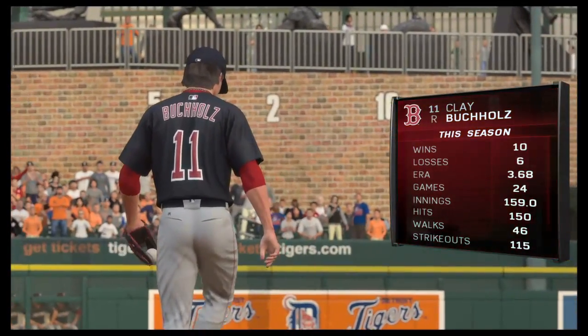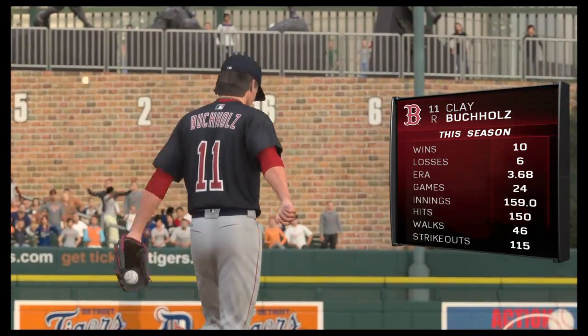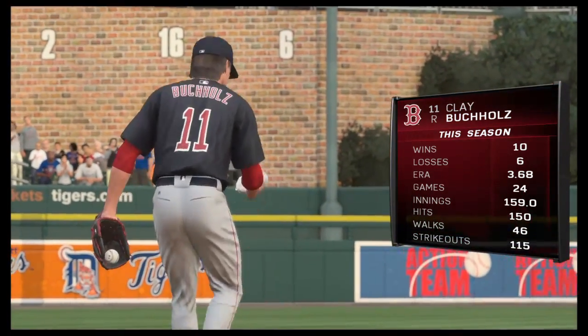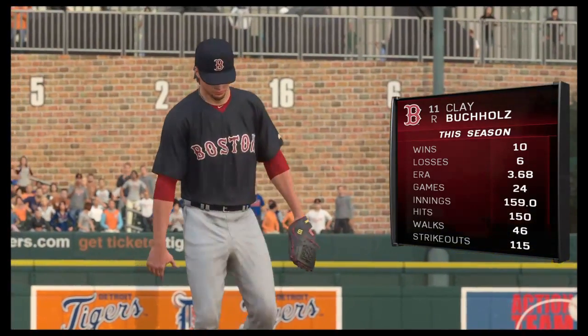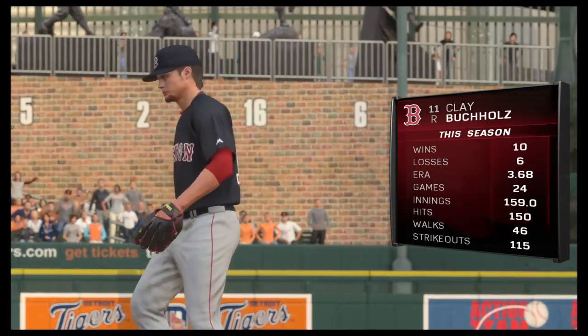Clay Buchholz, a right-hander from the state of Texas, is the man on the mound here. What do you have for us on him, EK? Well, guys, his batting average against this year is under .250. He's really had his way with the offense.